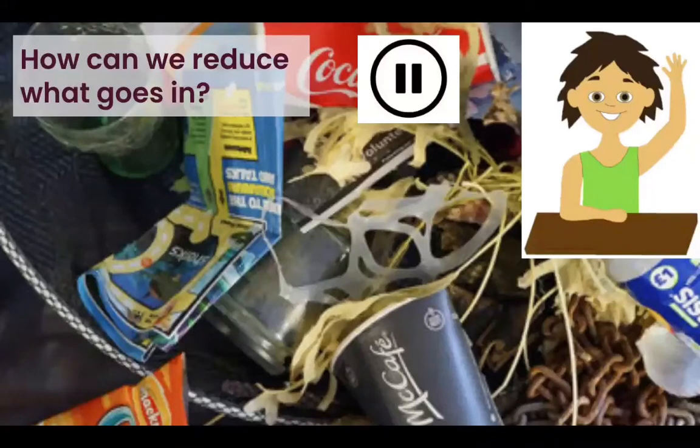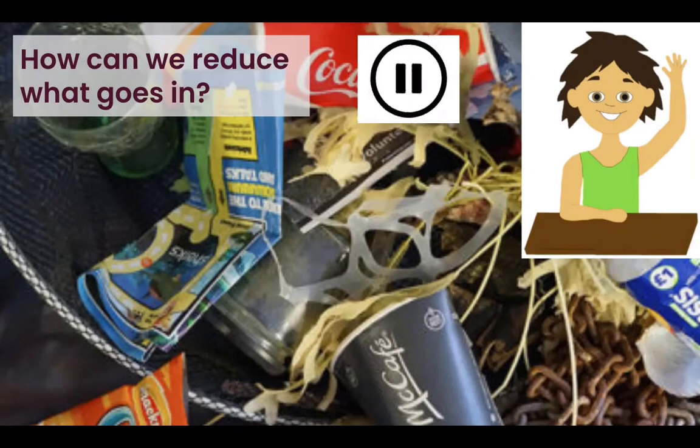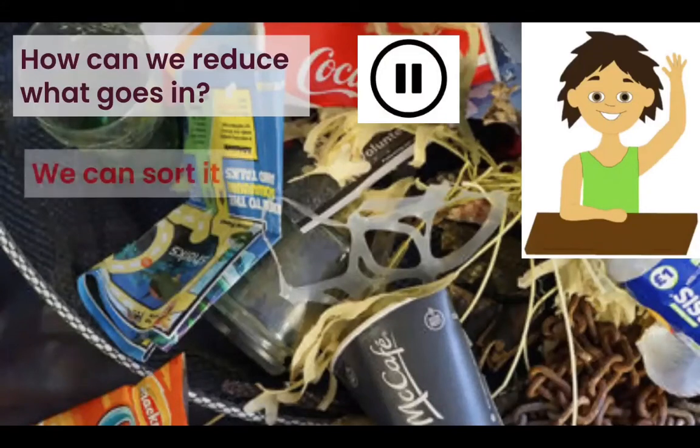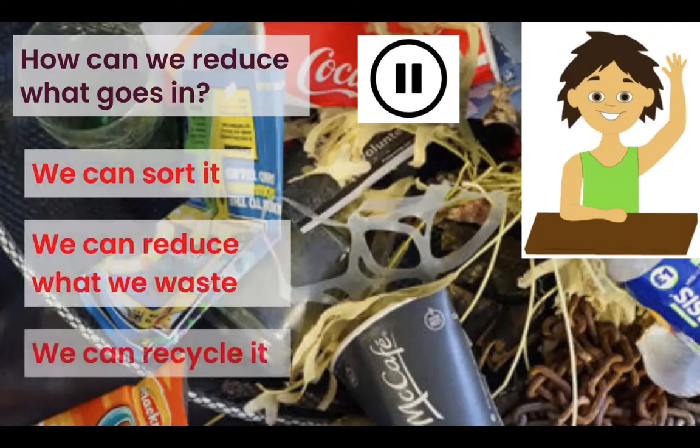So we end up with one big, huge pile of rubbish. Now, can you think of ways that we can reduce what goes into our landfill sites? Pause the video again here to give your teachers the answers. If you said things like, we can sort out our waste items, or reduce what we waste, or even recycle the items so they can be reused, then these are excellent suggestions.